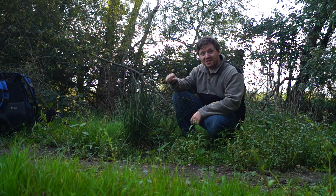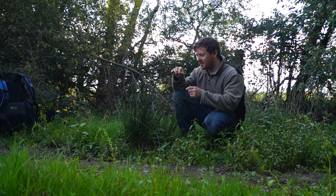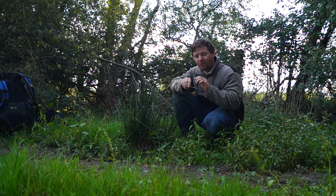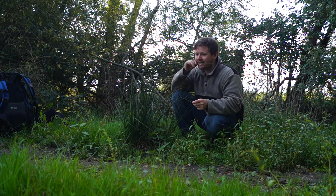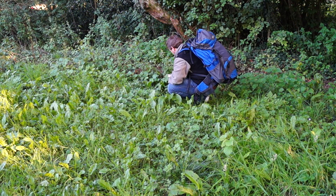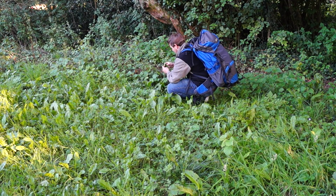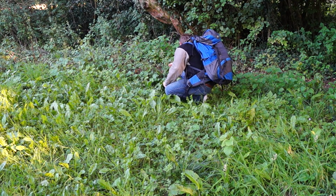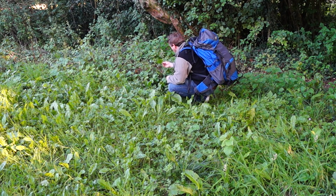I've just come across some more edible plantation. And this time we got chives. And that's edible as well. Actually, I should probably wipe that before I do anything with it. That's at dog level range. Not bad. Yeah, you're in trouble. It's a stinging nettle. Oh, bit of luck.